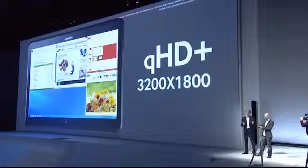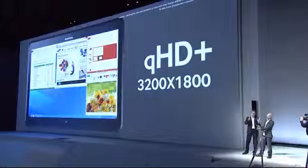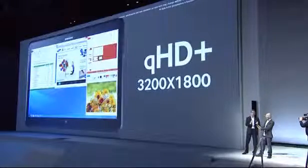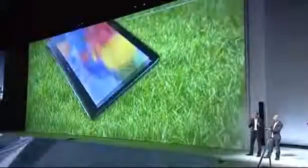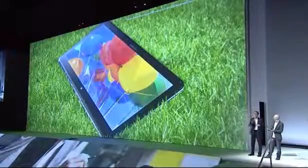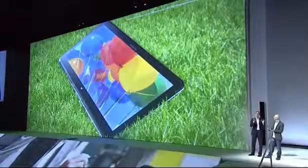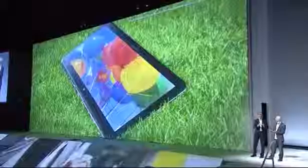The technical name for this is QHD+, and I think that's probably one of the best displays you've ever seen on such a mobile device. And this stunning display is also optimized for outdoor use. So let's talk about brightness. It is so bright that you can even use the Ativ Q in very bright sunlight.